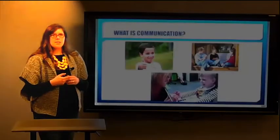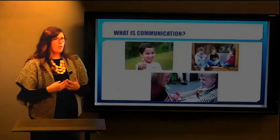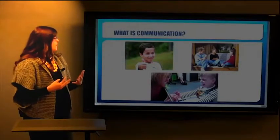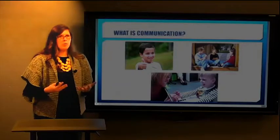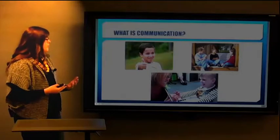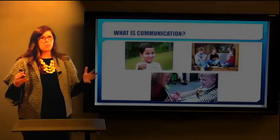So let's get started. First, I want us to think about what communication is, because all of the individuals that we work with most likely will communicate in very different ways. Whenever I ask an individual, what do you think communication is? Most people initially just say, well, when you talk. But if we think about it, communication is a lot of different things. It's body language, it's gestures that we use, it's also the words that we use. So I like to help people think about communication on a much broader scale.